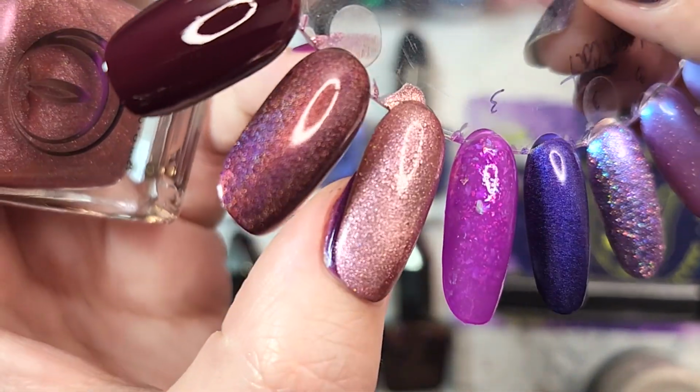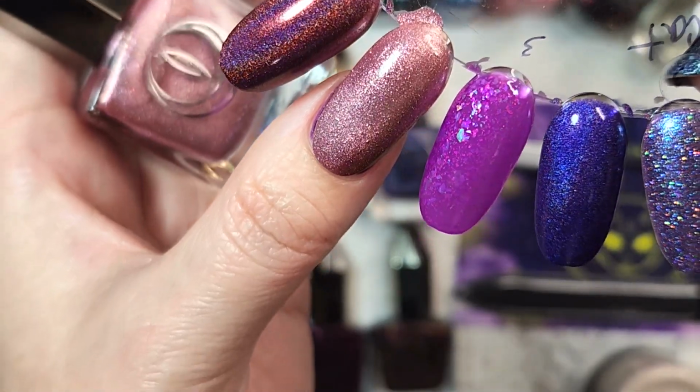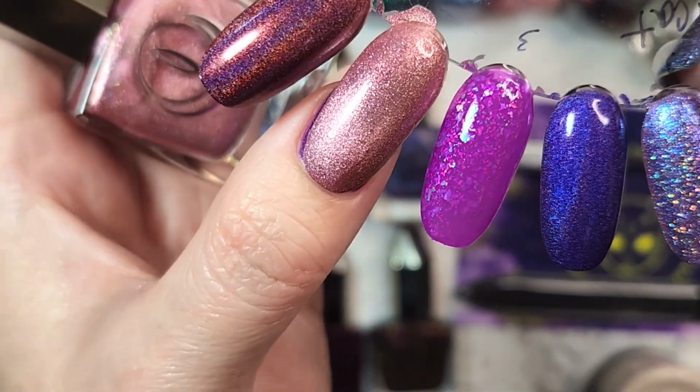On this one, the flakies aren't as noticeable as in other polishes, but they are more of a secondary particle.